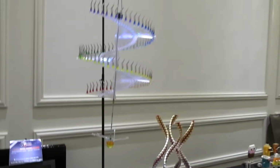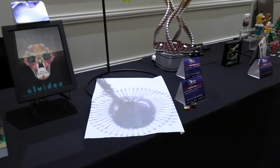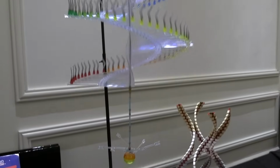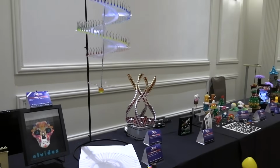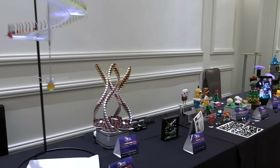Here we have a floating spiral. This is a very unique looking build. It's got multicolor LED lights pointing down through a spiral of trans-clear kind of arms from LEGO, and then it creates this shape on the paper at the bottom. So really unique piece. I always love to see people incorporate light and LEGO and see some of the cool designs they can make.